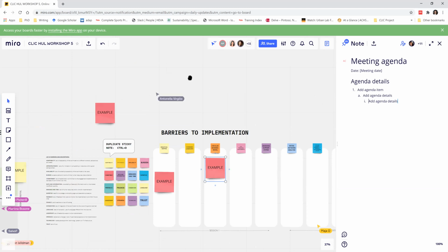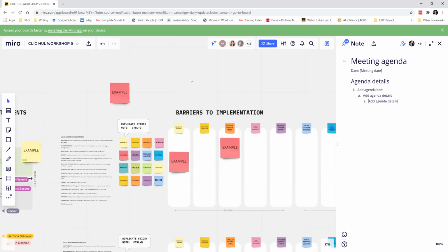One more thing, you might have experienced some barriers that are not listed. In this case, you just need to navigate to the far left side of your screen, and there you can find the sticky notes tool to add new ones, this one. And then you will be able to choose the color, and by clicking, you can position the new, missing barrier. Of course, you're also very welcome to add details to the barriers and explain a bit more.